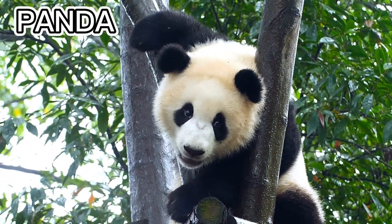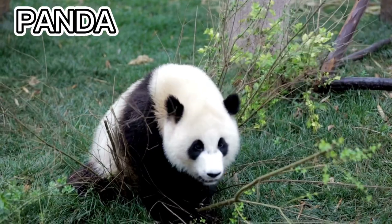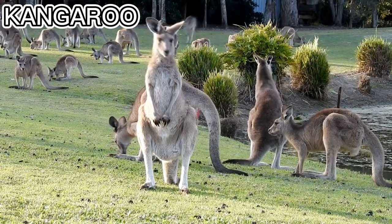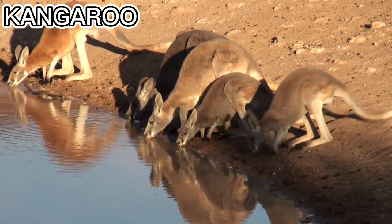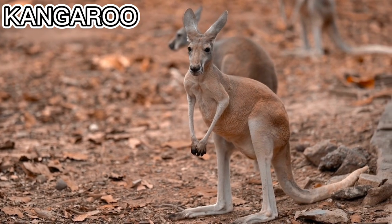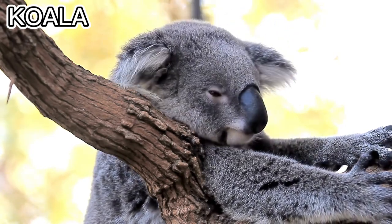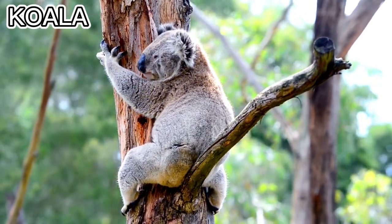Panda. Panda starts with the letter P, and they love to eat bamboo and climb trees. Kangaroo. K, k. Kangaroos love to hop. Kangaroo starts with the letter K in the alphabet. Koala. K, k, k. This animal also starts with a K. Koalas love to climb in the trees.